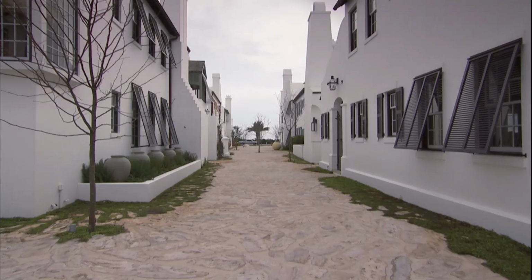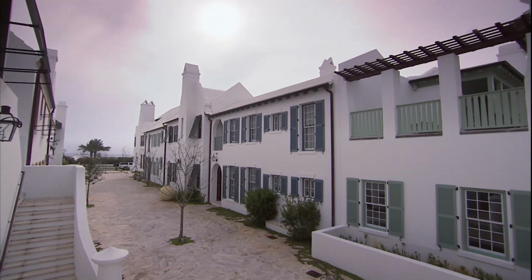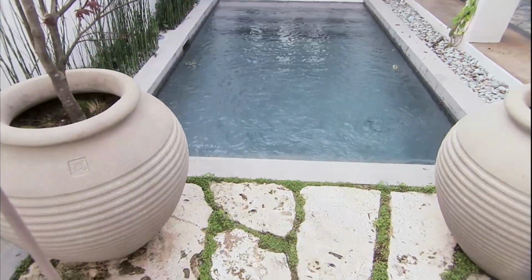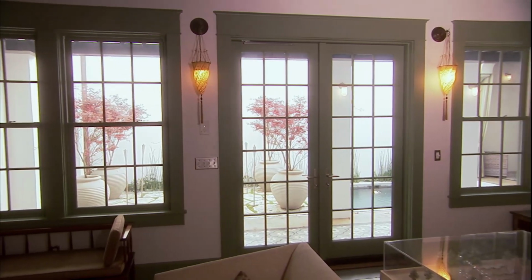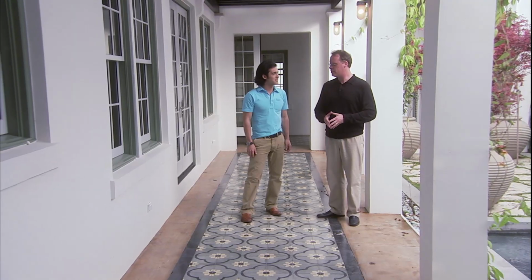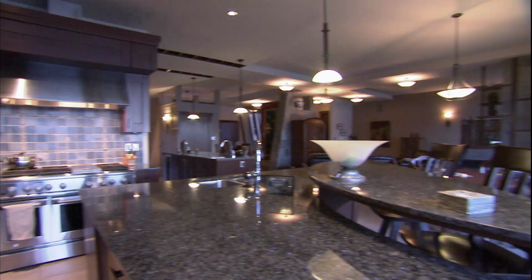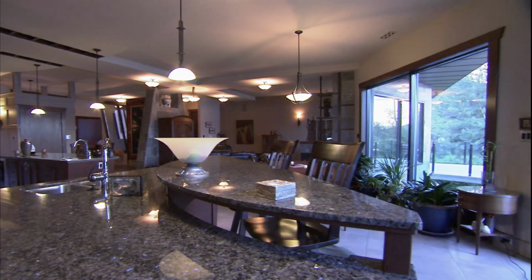Coming up on World's Greenest Homes. On the Florida coast, Mediterranean-style villas built to withstand a hurricane. The structure is completely concrete block. The windows and doors are hurricane resistant, so we're pretty safe here. And up in Canada, in British Columbia, green meets glam in this energy-saving lakefront home.